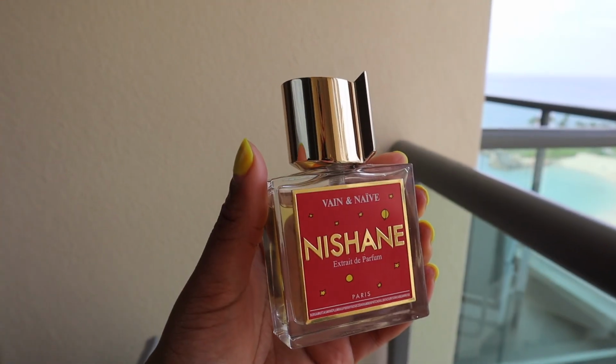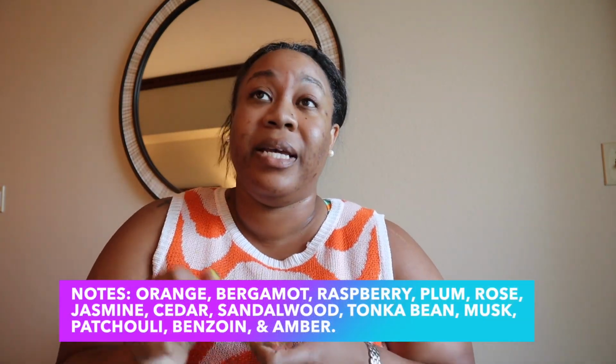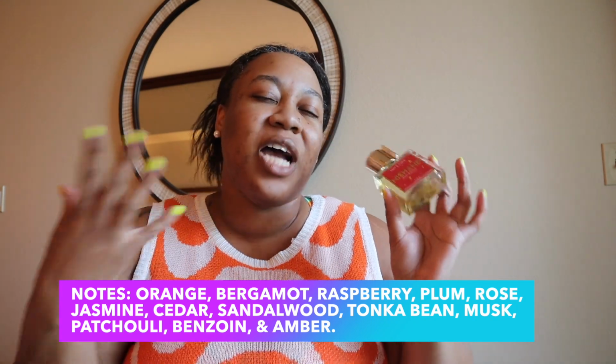Okay, my next fragrance that I brought on vacation is Nishane's Vain and Naive. Now, she might be a little vain, but she's definitely not naive. This to me is like your quintessential, elevated, feminine, beautiful, rose, fruity floral. So I want to say this has like raspberry, rose, other berries, maybe plum. It smells like it has plum in it. A little bit of musk. It is just gorgeous. Super feminine, but not like a childish feminine.